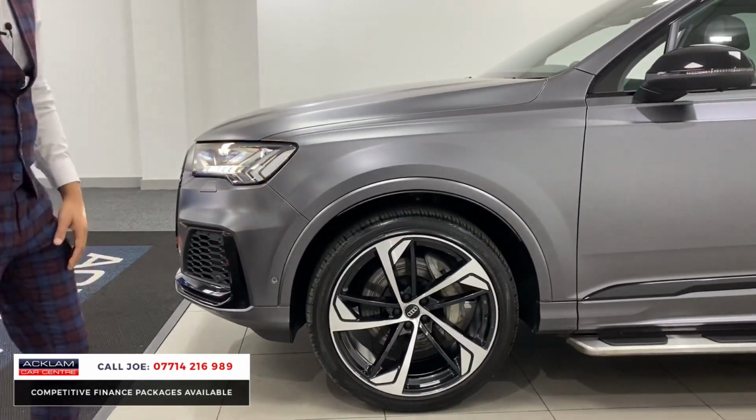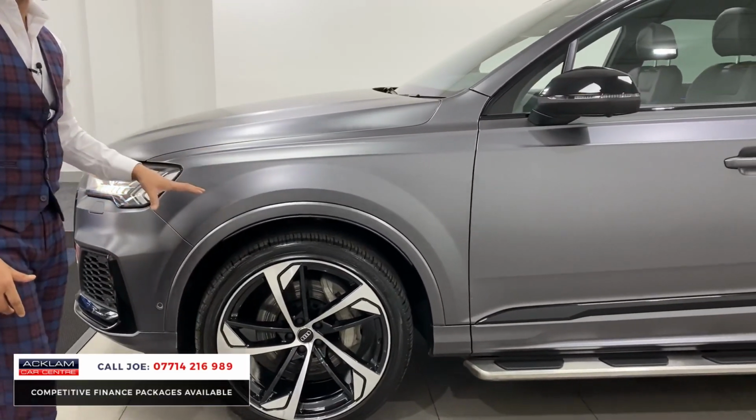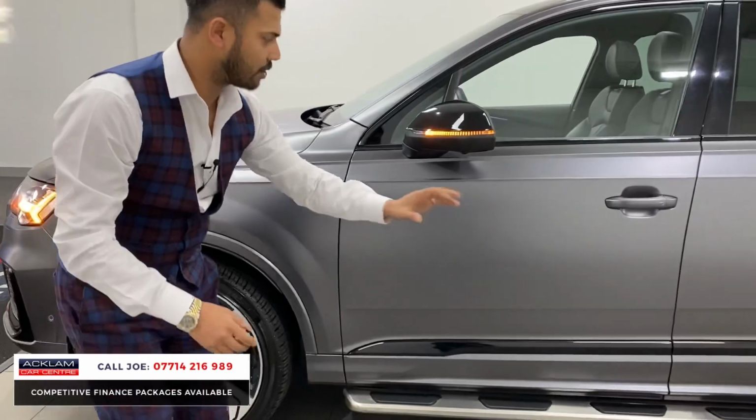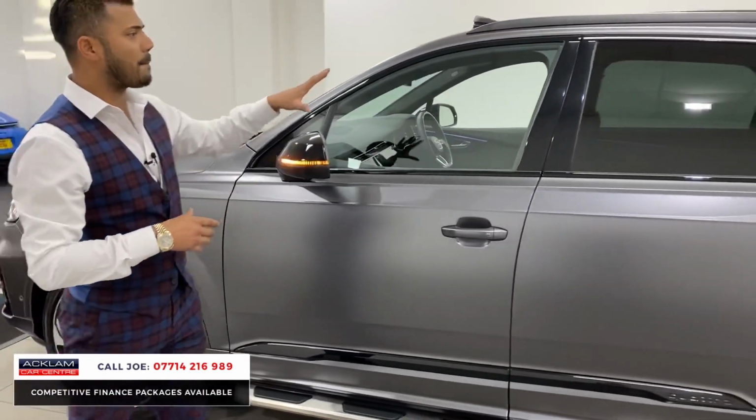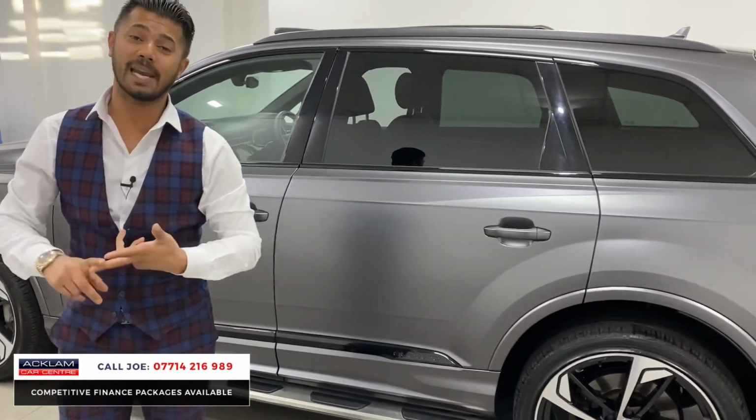cameras, and look at them wheels there, absolutely gorgeous. 22-inch, the newer style Audi Sport wheels, the black side skirts, and then you've got the fixed side steps, black window surrounds, the matte finish roof rails, and then this car's got the tilt and sliding panoramic roof.